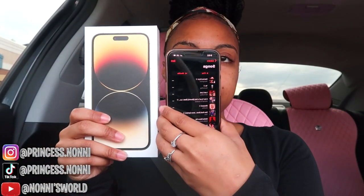We got it. So it's the 14 Pro Max. As you guys can see, it's a big difference from my other phone because my other phone's smaller. Two options I had, because with my iPhone 13, I had traded in my iPhone 11. I think I had 11, I don't really know what I had.